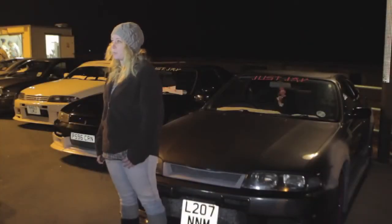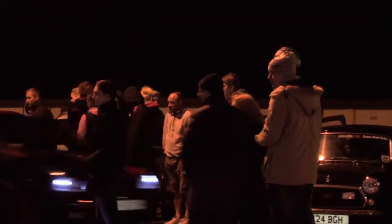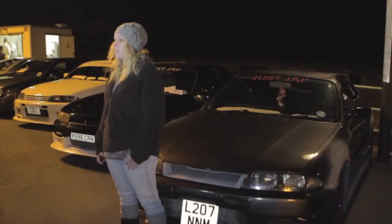We have weekly meets on a Tuesday, which everyone is welcome to, and then we do things like this where we involve other car clubs like UK Modified South, Sussex Street Rides, Coastal Cruisers, and we try and get everyone together and just have a really good night without any trouble, lots of fun, lots of cars, great people.